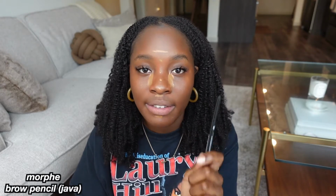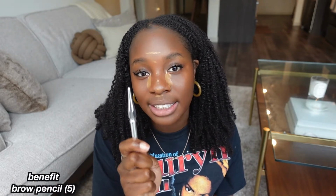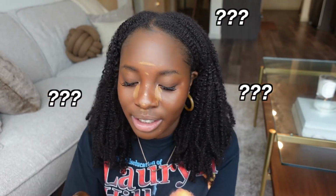So this is the Morphe brow pencil. It's in the shade Java, and this is the Benefit brow pencil, and it's in the shade 5. So first I go in with the Morphe brow pencil, and I like to just start at the start of my brow. You get it. So I go in and I just lightly feather the start of my brow.